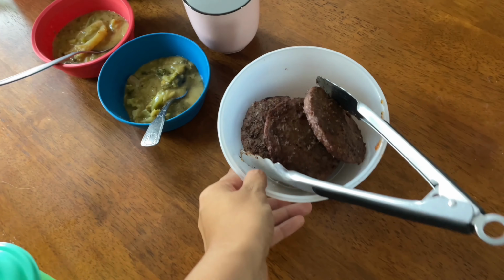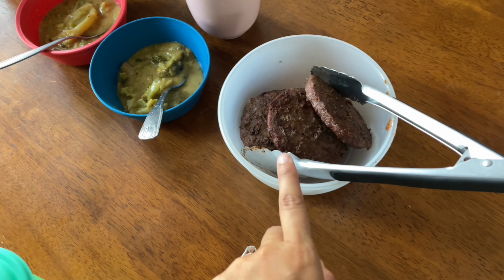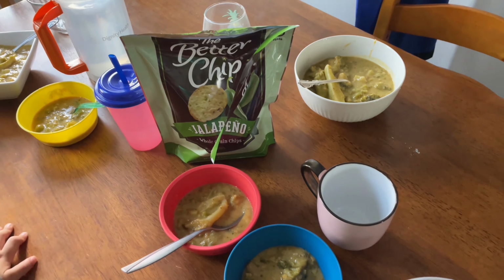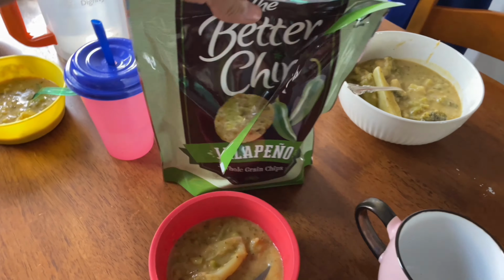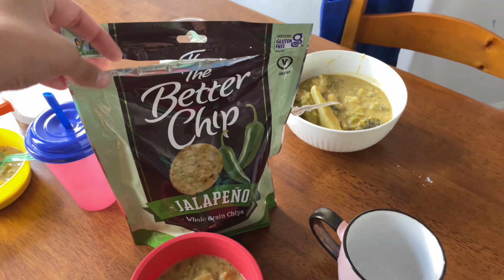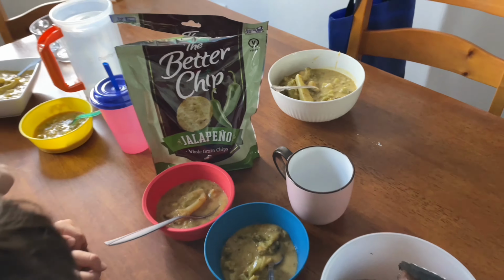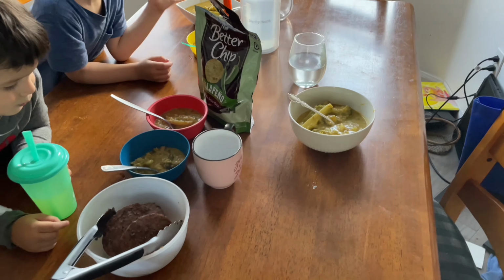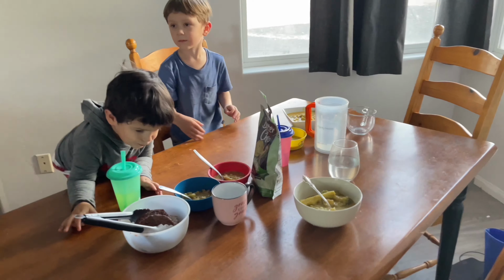So we need to cook these. Adelina's gonna eat this because she can't have cheese. Oops. And these chips, we picked these up. They're a little spicy. I really like them, so I figured it would taste good with dinner. But everyone has their soup. We're gonna wait for Daddy. Declan, you're saying grace.